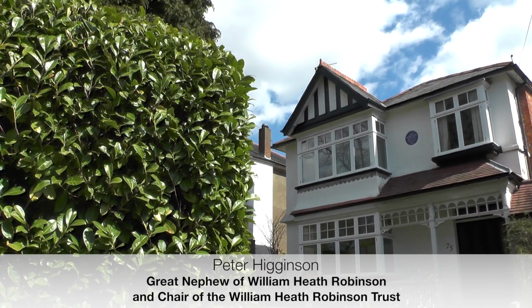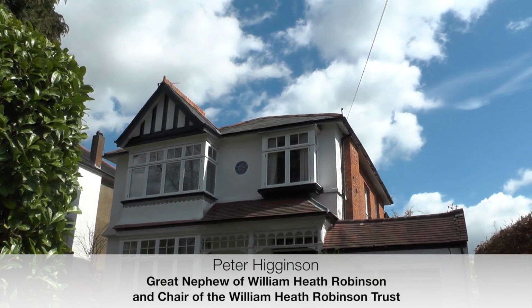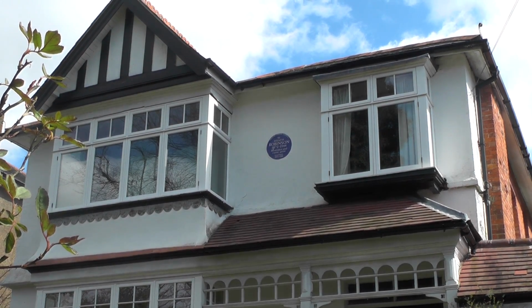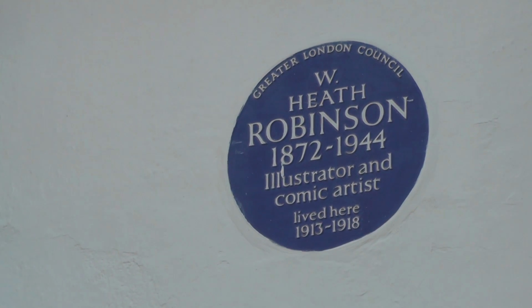How many years has it been in the making, as it were? We met in 2002. The reason why we approached Pinner was because, of course, William Heath Robinson spent many of his formative years here in Pinner, in Moss Lane.